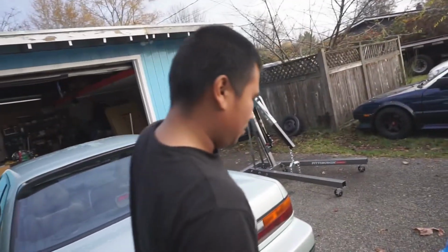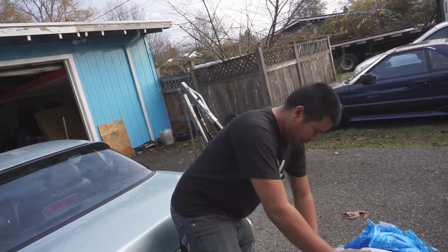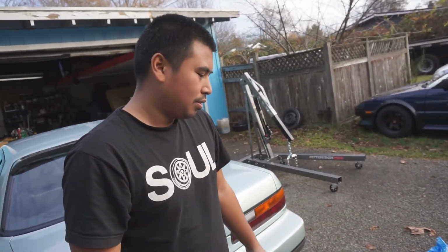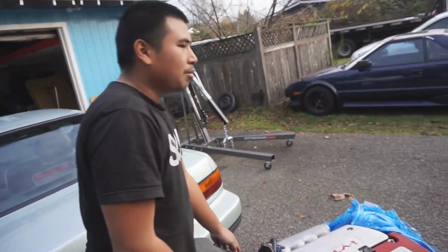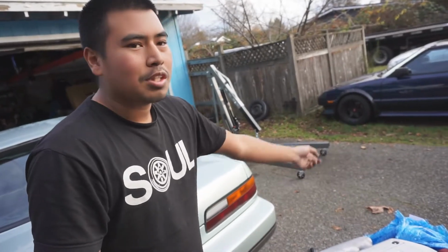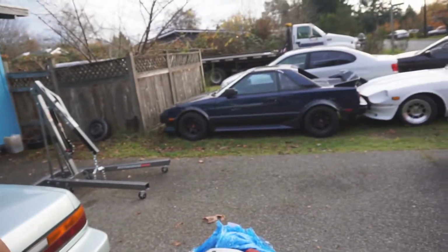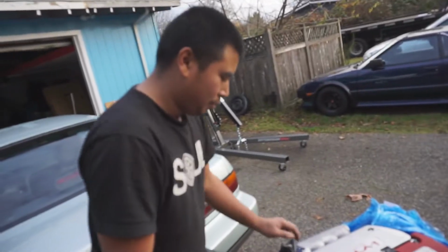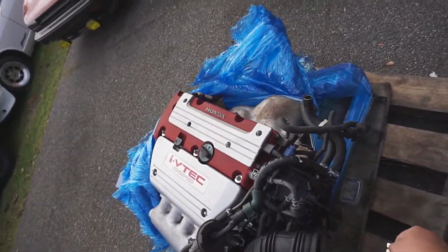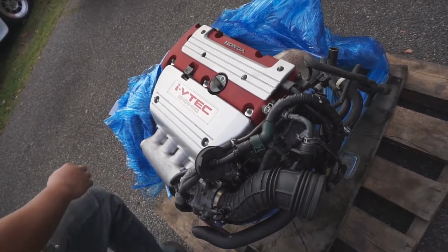Wait, how many of these are around? Has anybody done this? Not in an AW11, not very many. But the SW20s, there's plenty of those around. But this car is just not really popular, unfortunately. I think it's a really cool car. Alright, let's get this thing off the pallet and into the garage.